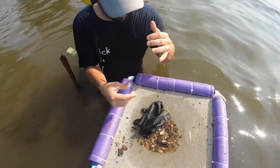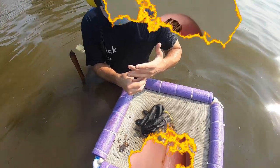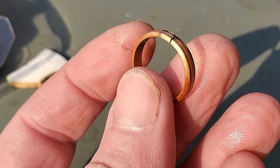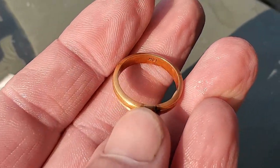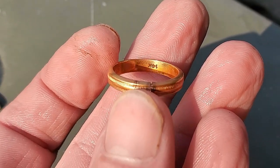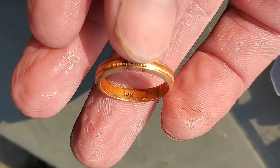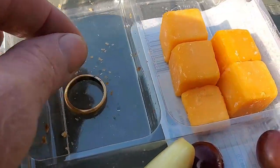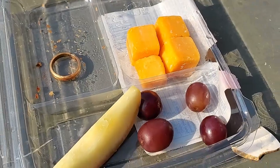Wow. Yeah, I'll stay here and dig low tones all day. Your gold ring has a coin edge. It's really pretty. Marked 14K down there in the band. It's upside down, but you can figure it out. I'll flip it over real quick. All right, now I'll put it back. I know that made Brad's day. I'm gonna put it in here and take a piece of his cheese. And a grape.